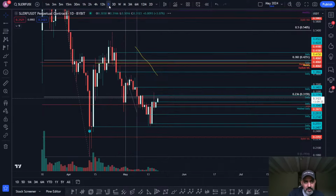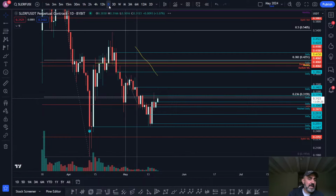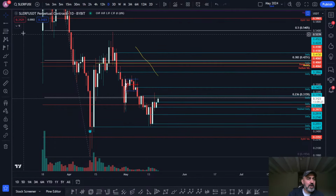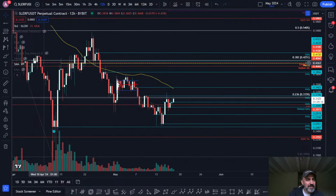If you go back as far as the daily, maybe the 12-hour, you've got downward momentum. And then what people will use are different moving averages, sometimes EMAs. It's all subjective when it comes to moving averages. People have their preferences.